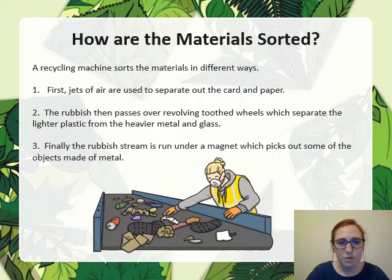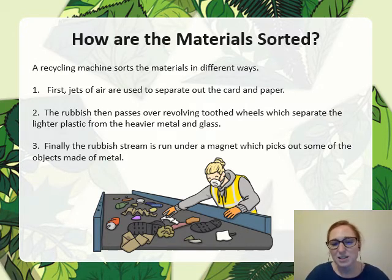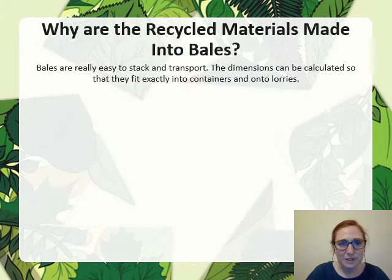And finally, the rubbish stream is run under a magnet which picks out some of the objects made of metal. So if you're at home and you've got a fridge magnet, take it off, put it against a tin of beans and you'll be able to see that it's attracted to it. Obviously if the tin's full of beans it's not going to be able to pick it up, but the strong magnets will be able to sort out empty tins in the factory.